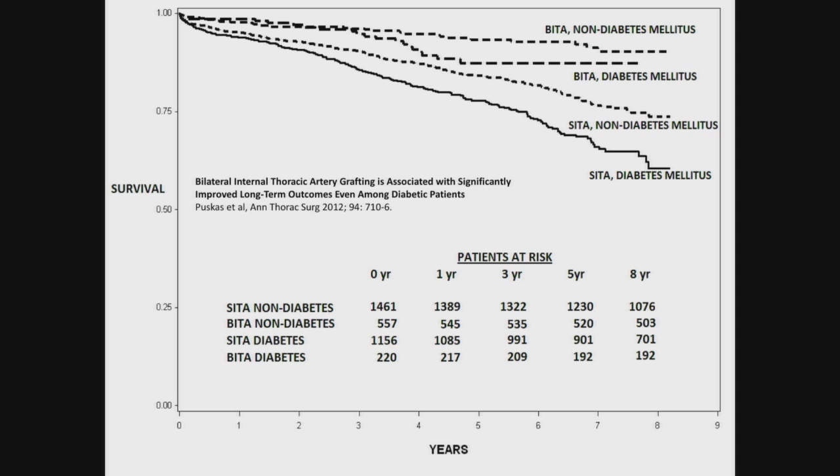The benefit of double mammary grafting may be even greater for diabetic patients than it is for non-diabetic patients, perhaps because those internal mammary grafts pump out nitric oxide into the coronary circulation. Here you see survival over 8 years of follow-up for several thousand patients having bilateral mammary grafts without diabetes. That's the best survival. The next best surviving group was bilateral mammary patients who had diabetes, who did better than single mammary patients without diabetes. So it would appear that over follow-up, getting two mammaries at the time of your CABG matters more than whether you have diabetes or not, which is a remarkable statement.